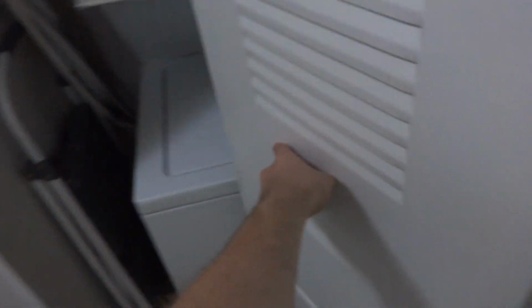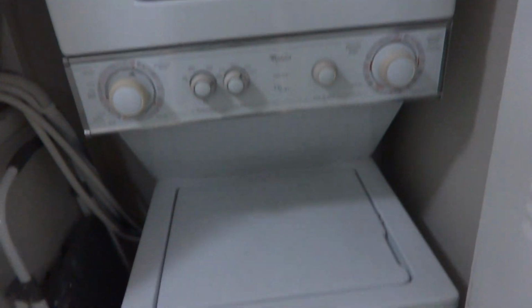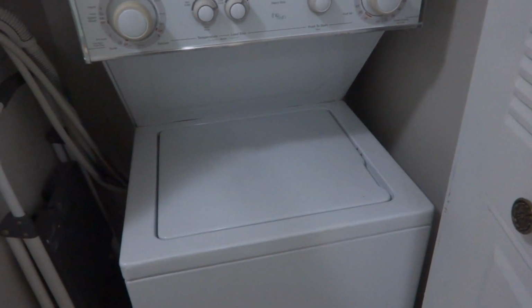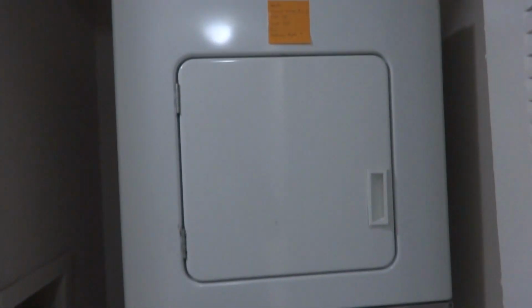Going over to the washer and dryer right here. As I said before, this machine does the job like it's supposed to, even though my laundry bin and the other laundry bin right here constantly fill up with a lot of laundry, and so pretty much every day, 24/7, is laundry day, you know. But at least the machine does what it's supposed to do, so that's something.